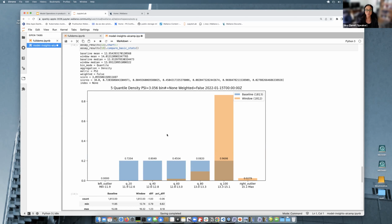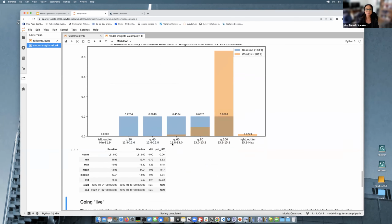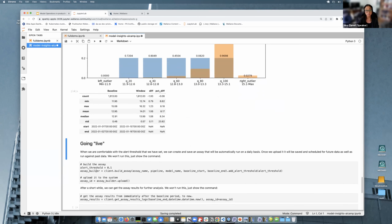But before I get into that, remember, we were running this on historical data. And what we actually would like to do is take this kind of assay and run it on the running pipeline and just have it continuously monitor. So let's just say that we had gone through this exercise. We decided all the settings were correct. And we were like, OK, we want to go live now. So we would basically do the same thing. We're going to define the same assay with the same threshold.